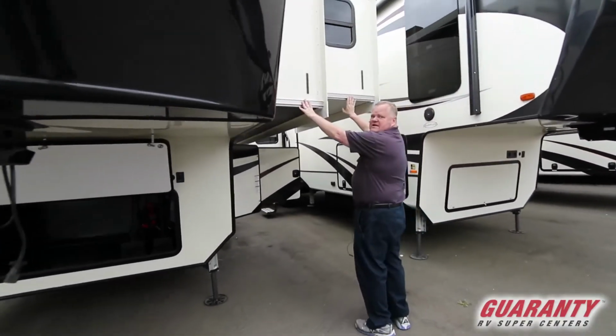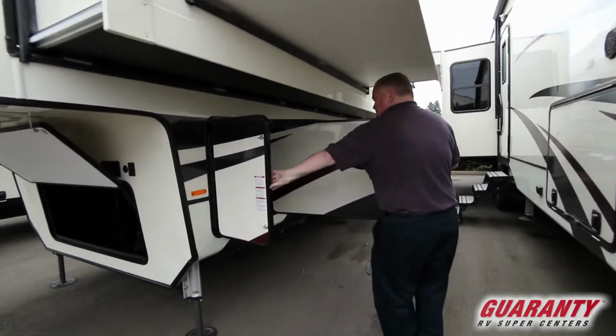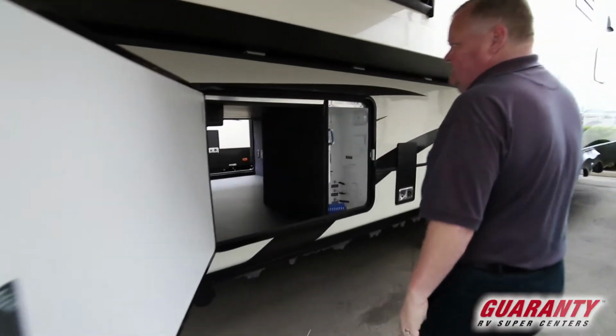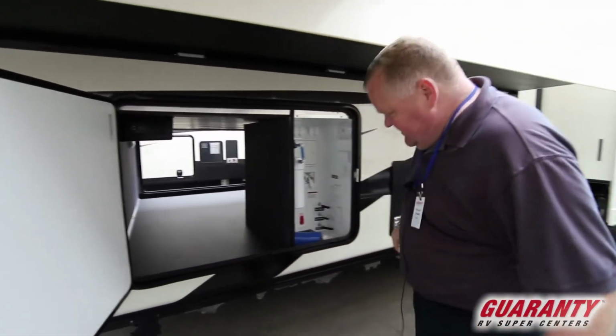So here's that double slide that we talked about up in the master bedroom. The second tank. This unit's equipped with auto level, so you disconnect it from your truck, hit the auto level button, it'll take care of the rest for you.